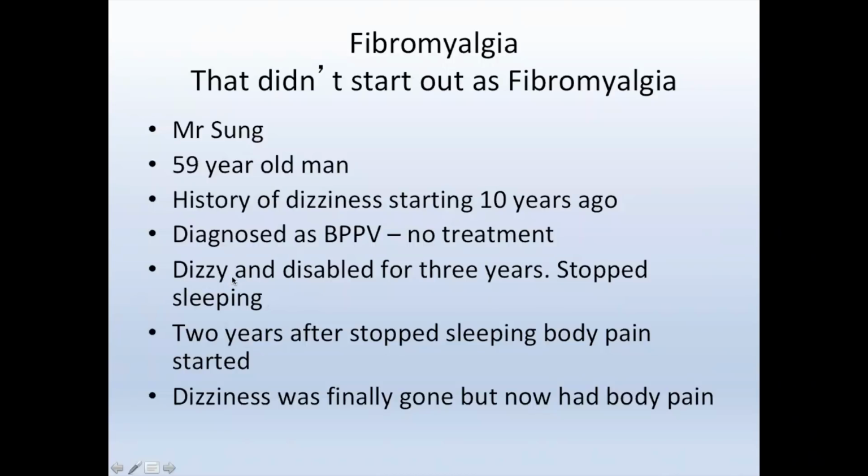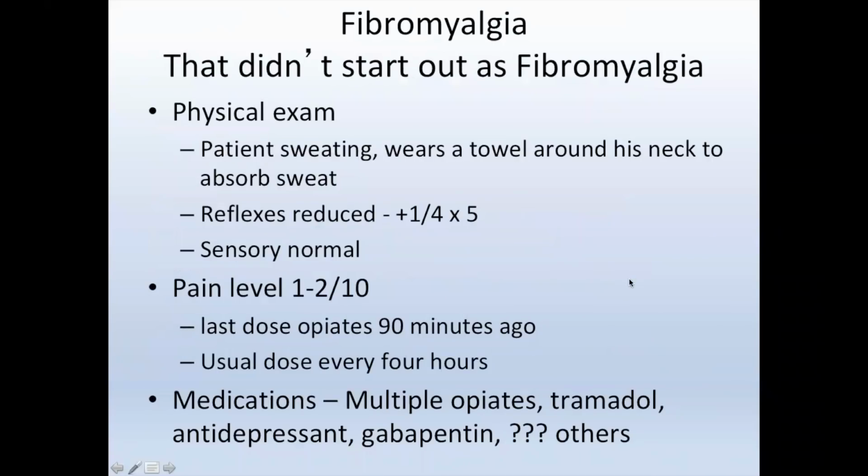He's going to wake up every 30 to 60 to 90 minutes. You won't get deep sleep. You won't get growth hormone. When you don't get growth hormone, you get body pain. And when you get body pain, the whole neuroendocrine cascade that goes into effect with fibromyalgia goes into effect. It's not negotiable. So the dizziness was gone, but now he had body pain, and he was diagnosed as having fibromyalgia.